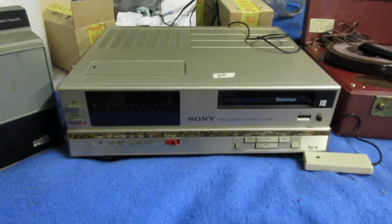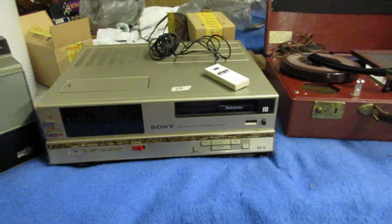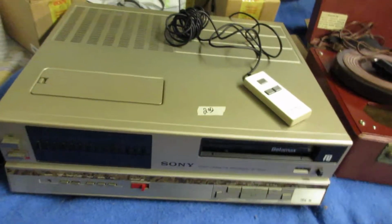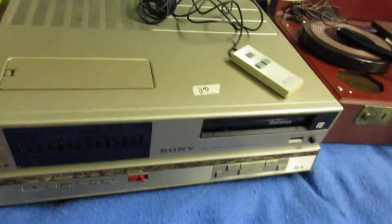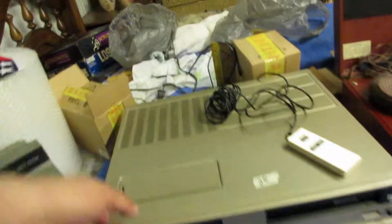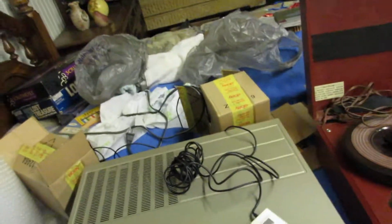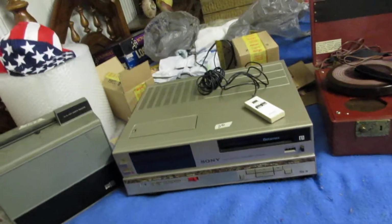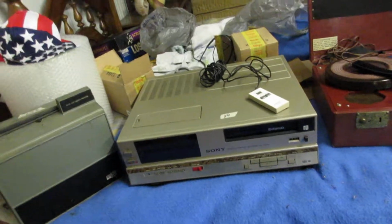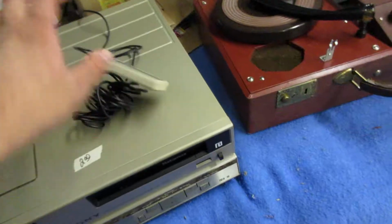This is a Sony Betamax player. They had $2 on it, half off, so I got it for $1. There weren't any solds that I found for this particular model. People were wanting the current listing, 60, 70 bucks. I think I have a couple of Beta tapes that I can test this out with and see if it works. For $1, it was worth taking a little chance on. Even if it doesn't work, maybe it'll sell for parts or repair. Got the little wired remote there. That's kind of cool.